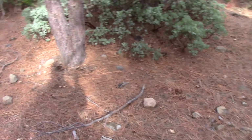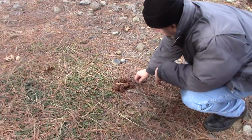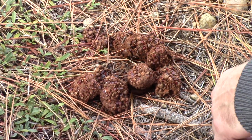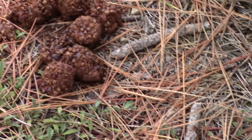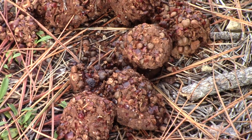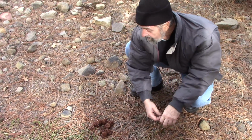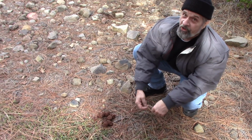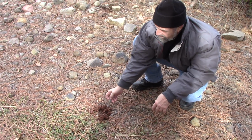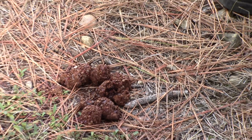There you go, guys. Then there's another one. Now this one here is a smaller adult. Probably I'd say about a 7-footer, 7.5. Small one. I call that small. And the first one I showed you on this one, are you ready for this, guys? It is fresh. It is fresh. Today. If we would have been here a couple hours earlier, it'd have been steaming.